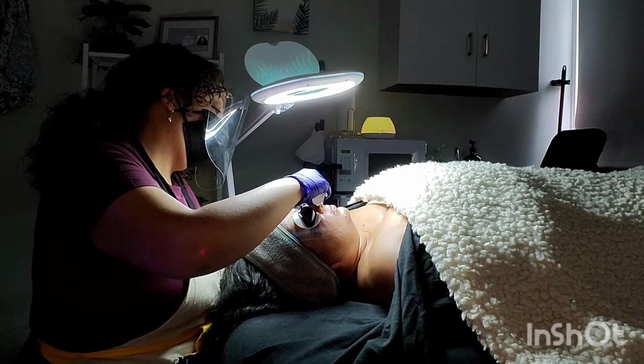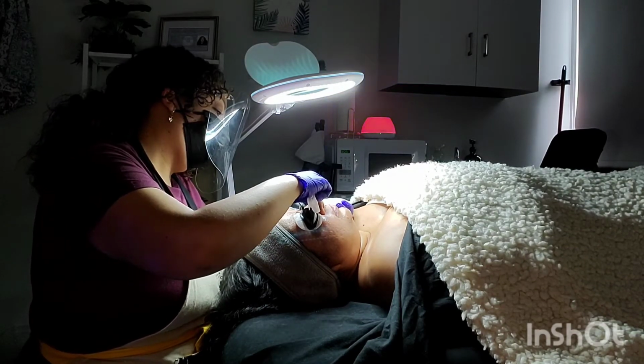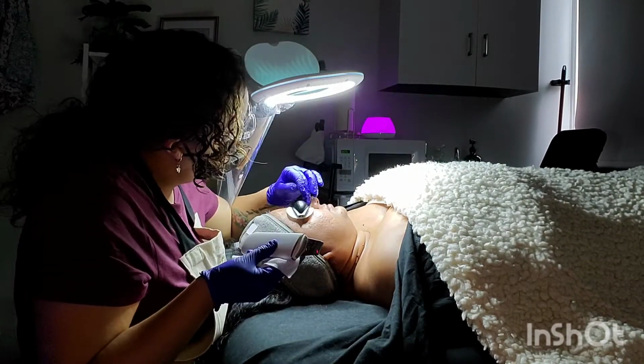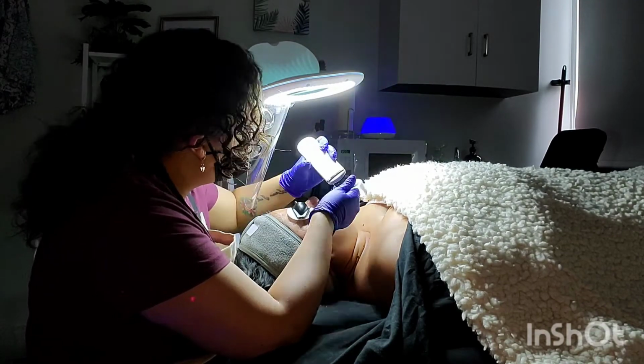I leave everything nice and clean, and if there is like a papule stuck underneath the skin, I will not touch that. I won't try to squeeze it out because it's just going to irritate the client, and I want them to have a pleasant experience.